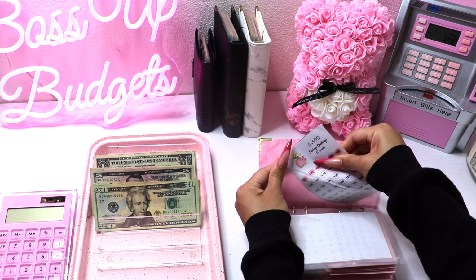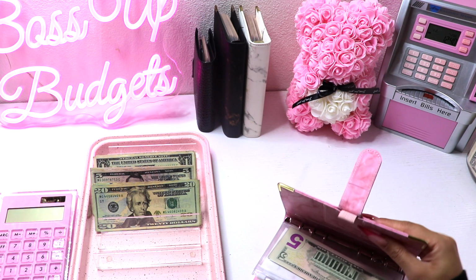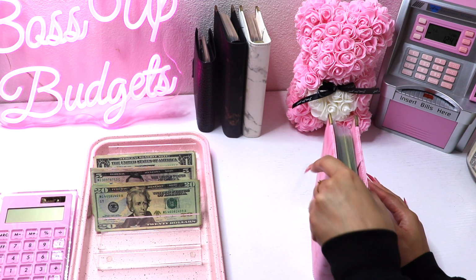After that, we just ate yogurt inside the car, talked for a little bit, and then drove home. Now I'm home and I was like, oh, it's already the 16th. I gotta cash stuff for the following week.